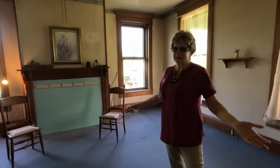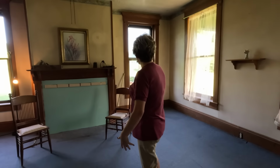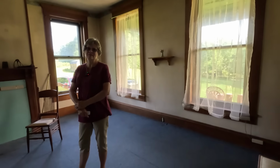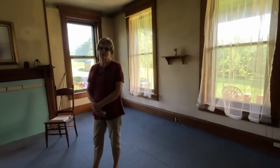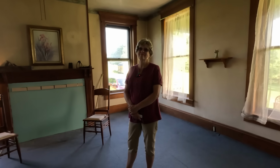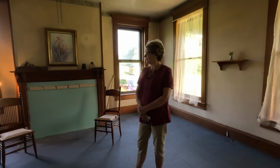Of course, this was the living room when my grandparents lived here. Were there ever any wakes held in here? I don't know. I would imagine probably so, because it was very common to have it at the house. Yes, it was.